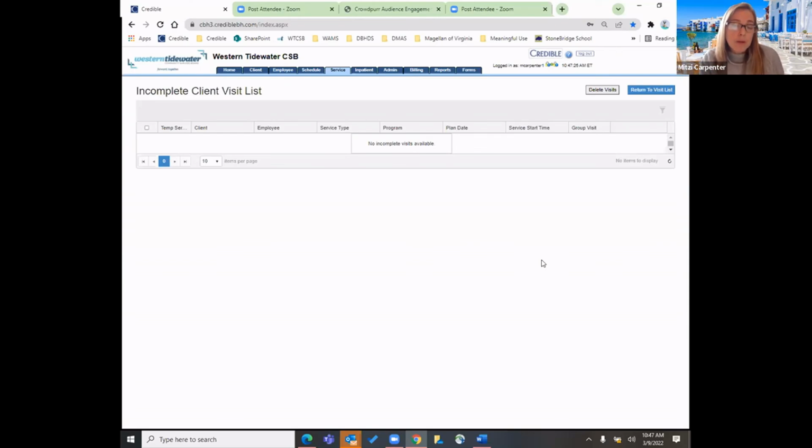So you can always delete appointments off your calendar. Even if you have an incomplete service attached to it, you can delete it off the calendar and it will take the incomplete service with it. You'll get a pop-up that says you're deleting an incomplete service with this action, and you say yes, and it takes it off the calendar and takes the incomplete with it. There's multiple ways of doing that.